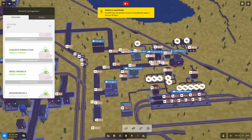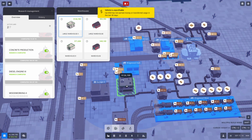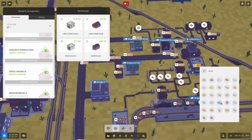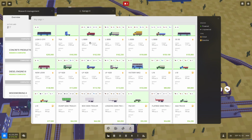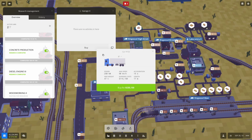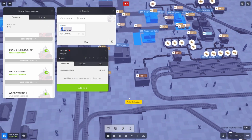We gotta do it here, and we shall put a warehouse within range of everything. Large warehouse, that's just fine. And let's get some of these. I guess a box semi-trailer presumably carries glass panes. Yeah, looks like it to me.